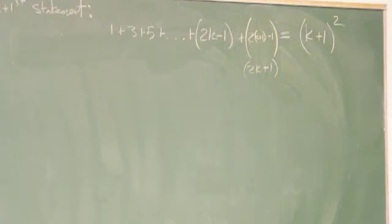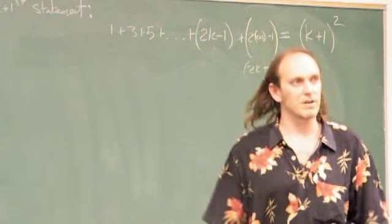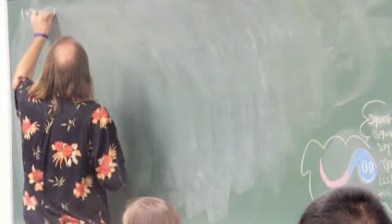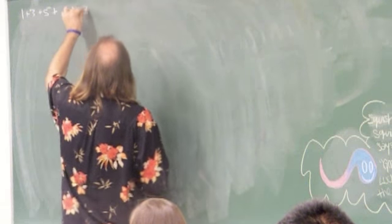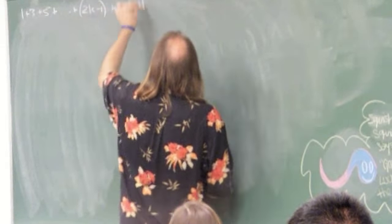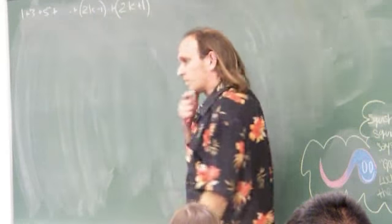All right. So what are we going to do? Take the left-hand side and play with it. Let's take the left hand side and see what we can do, keeping squishy intact. So what do we got? 1, 3, 5. Right? That's our left-hand side.